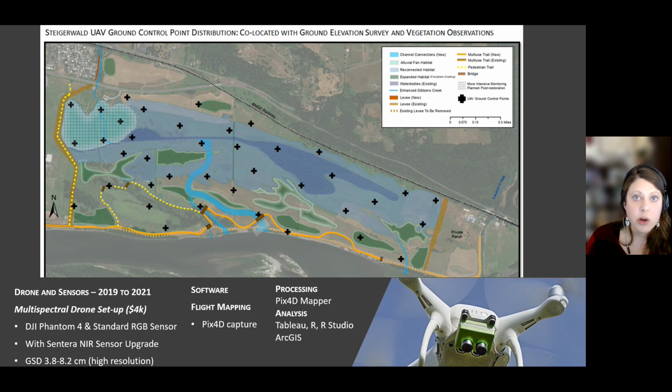We have a really basic drone setup, and it's actually quite affordable. We have a $4,000 DJI Phantom 4 drone that has a near-infrared camera as well as an RGB camera. This multispectral setup allows us to get extremely high accuracy and high resolution data. We're talking centimeters in resolution across the entire site.